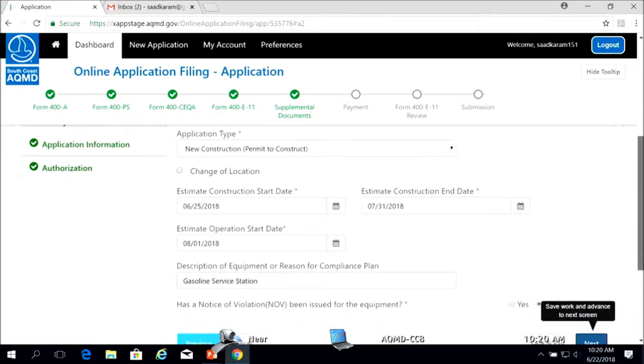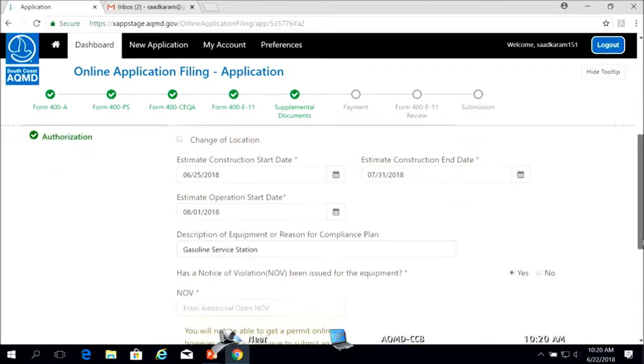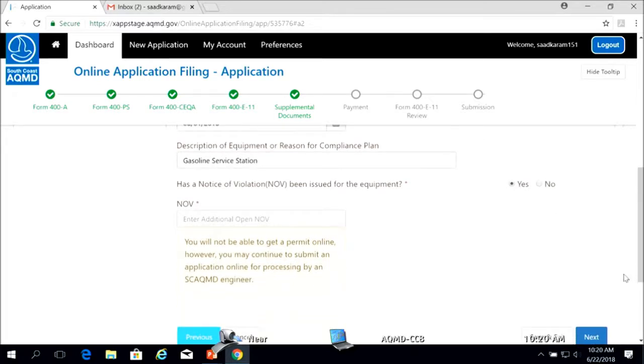Okay, and then if you had a notice of violation and had clicked yes, you would have been given a notice that you would not have been able to get an application online. You'd have been requested to enter the notice number, and it would have become an application filing. So you wouldn't have lost any of the information that you entered, but you wouldn't have been able to get a permit online. But because the entry was no, you were able to continue.